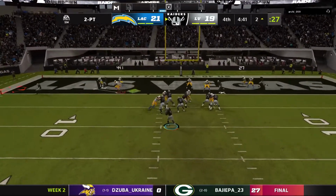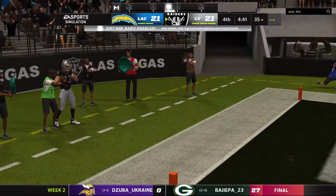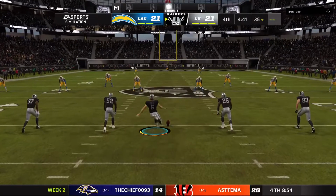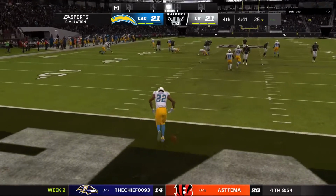Carr will look to throw. And he's got it. The conversion good, and we are tied in the 4th. Still time to work with on the clock, but they wanted the tie now, and they got it. And I love their aggressiveness. Go ahead and get it done, get the game tied. Now your team has the momentum, and you're staring across the field saying, let's see if you can match us.